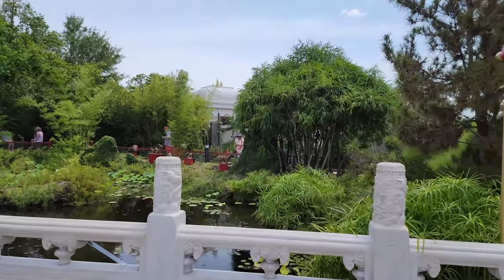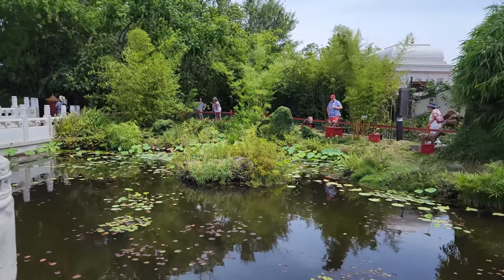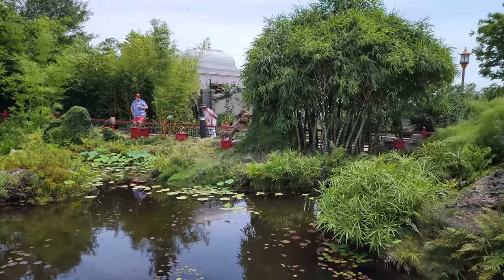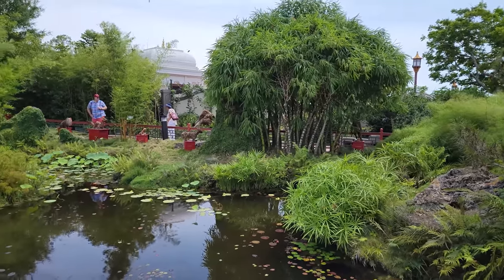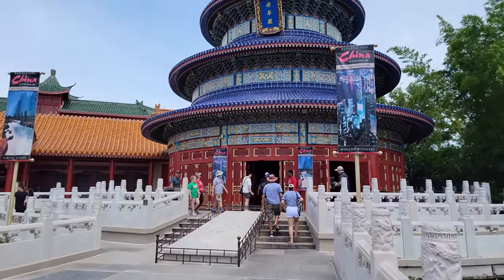and just enjoy here. They have a princess meet and greet over there on the other side, a Mulan meet and greet, but sometimes they don't have the meet and greet and you can walk around a little bit and enjoy. So let's walk this way here real quick before we go inside the temple.